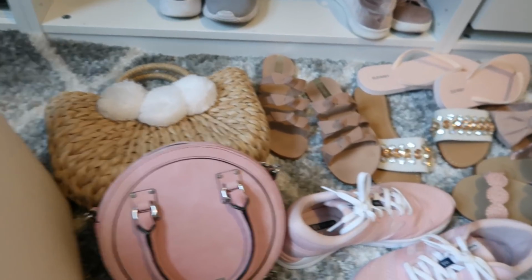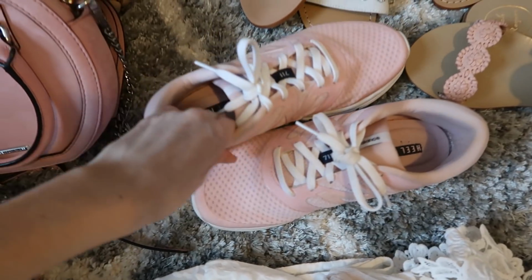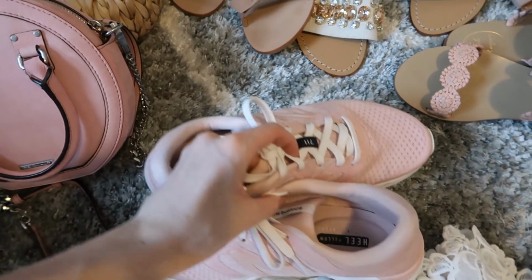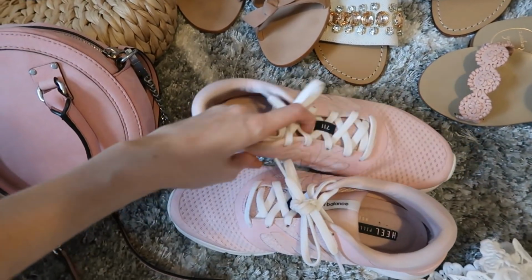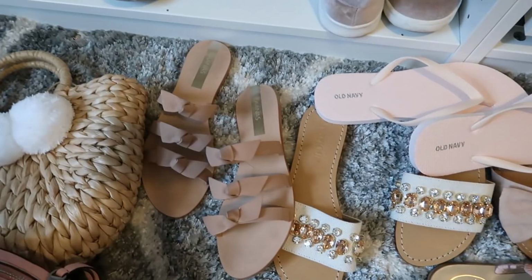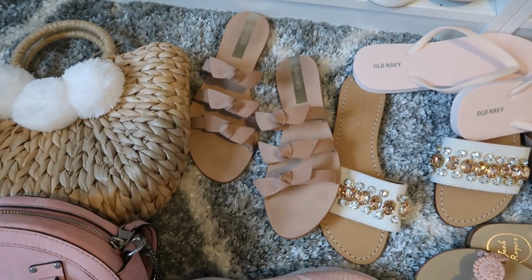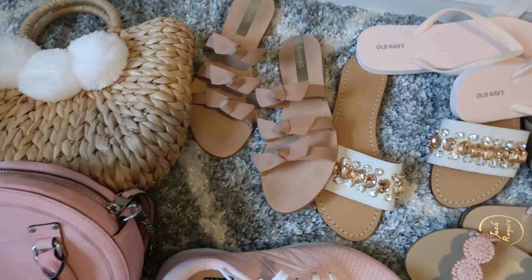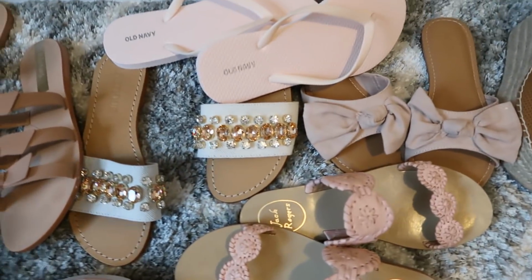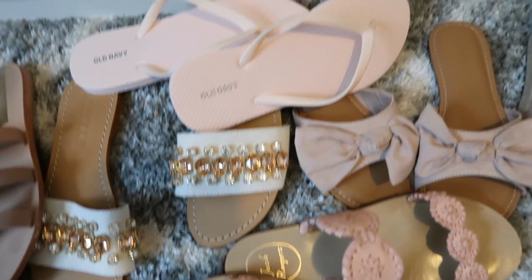And then as far as shoes, I brought one pair of sneakers. I'm probably not going to travel in these, but in case I want to work out, or just walk around the resort, I have these. And then I have these nude sandals, which you guys know, if you've been watching a few of my videos, you've probably seen these already a bunch of times, and I just love them. They're very comfy. And then I have my Jack Rogers, these little crystal sandals. You guys, in the light, they sparkle so much.